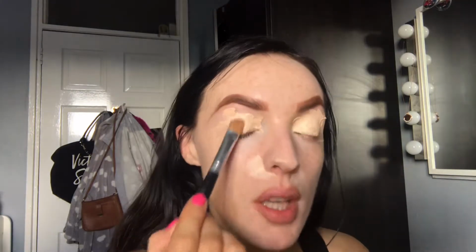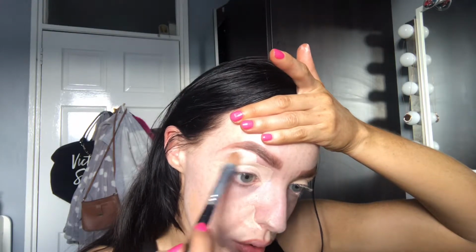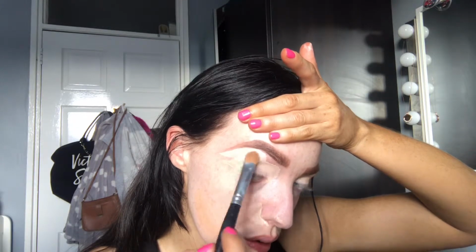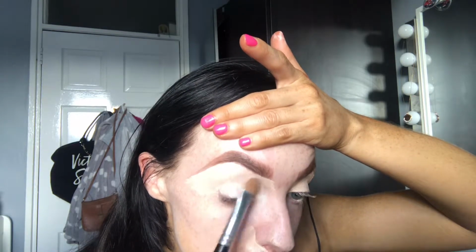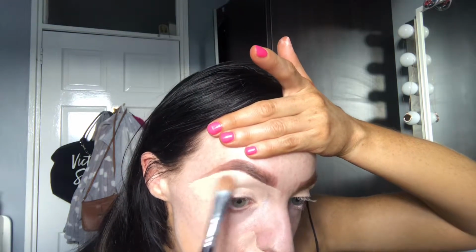Now what you want to do is go in with your flat concealer brush and pat it down. Closer to the brow, you're going to carve out the brow, taking the product right up to the line of the brow and just pulling that out and then patting it in. And the same on the inner corner, and taking some underneath the eye too. Down the nose.